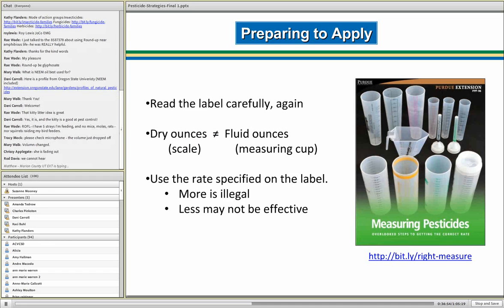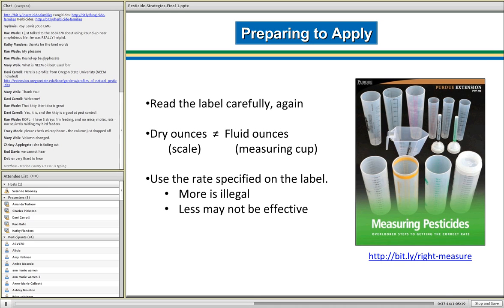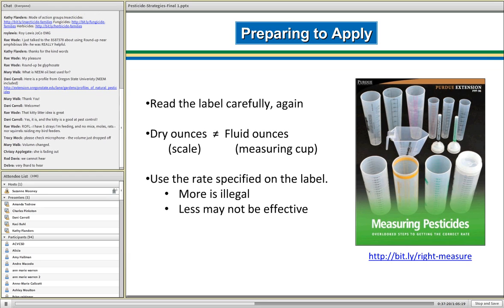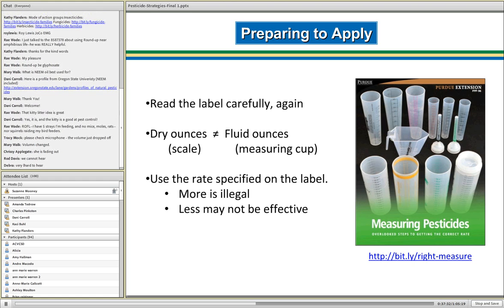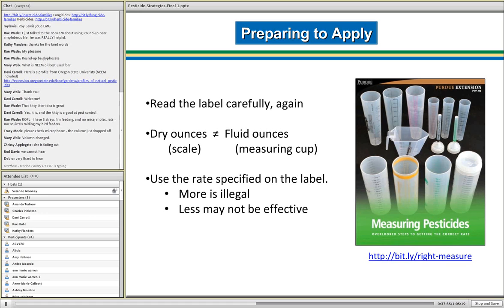Now, as you get ready to do the mixing and loading, read the label carefully again. Remember that dry ounces are not the same thing as fluid ounces. If you're measuring dry ounces, you need to use a scale to weigh the material. If you're using a fluid, then you would use a measuring cup. Some products actually come with their own measuring cups, and that's because they've figured out how dense the product is, so they have done the conversion for you from weight to volume. And that measuring cup can then never be used for anything but that specific product because it's really dialed into that density.